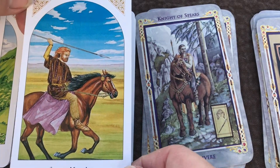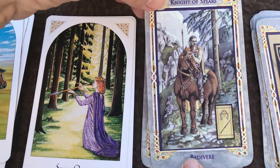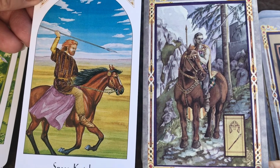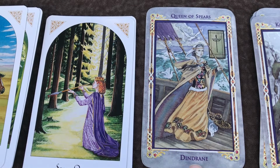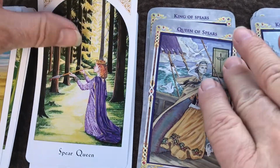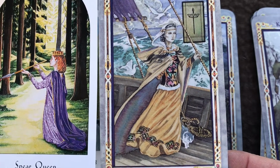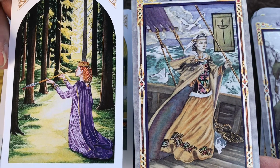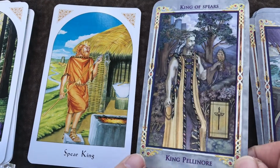Here we have the Knights. Spear Knight in the Arthurian deck. Knight of Spears Bedivere in the Legends deck. The Queen of Spears, Dindrain. Boy, that's gorgeous. Look at that card. They're both really beautiful, but I really like this Legends Queen here. Look at how gorgeous. And the Spear King, King Pellinor. I love him too.